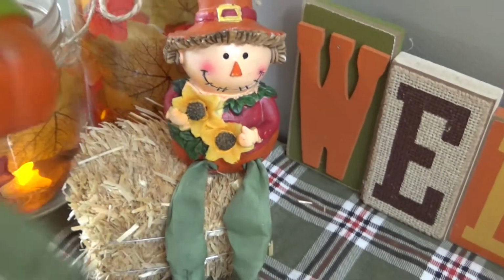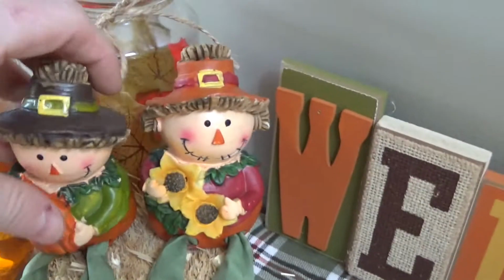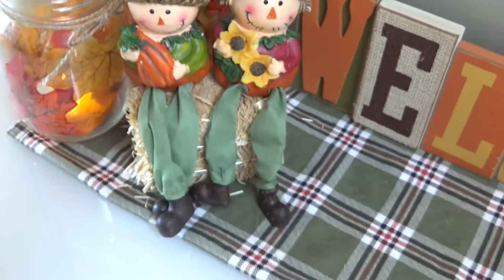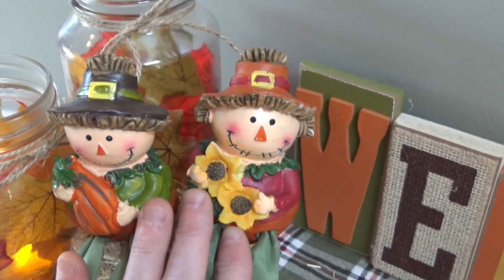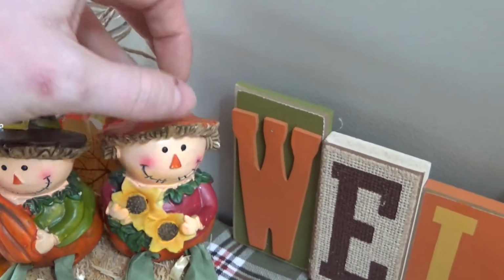Are they scarecrows? No, I think they're farmers because they have people faces and they have pilgrim hats. Maybe they're pilgrims. Oh my gosh. Whatever. If you guys know what these are, how about you tell me in the comments, because I feel like a total bonehead. Anyway, one of them is holding a pumpkin and one of them is holding two sunflowers, and I absolutely love sunflowers. They are my favorite. They're so beautiful.